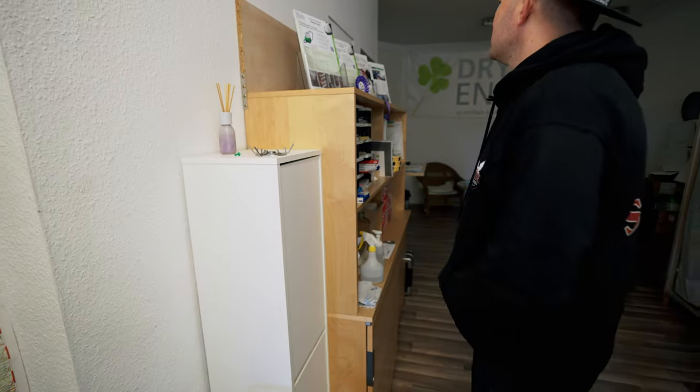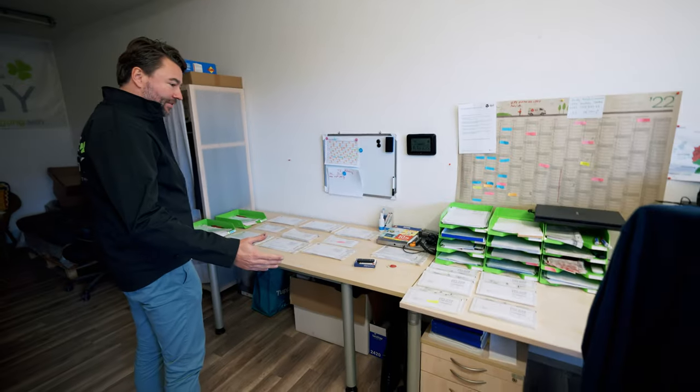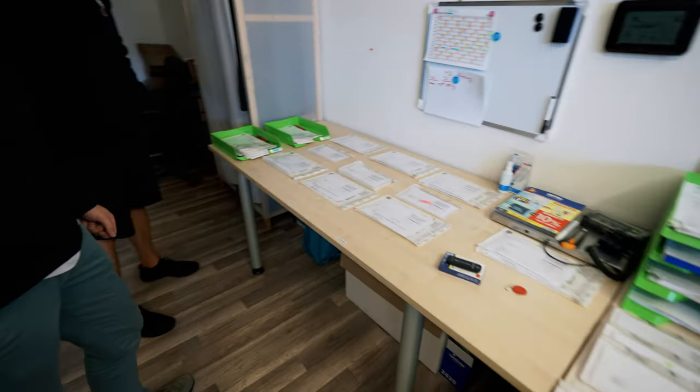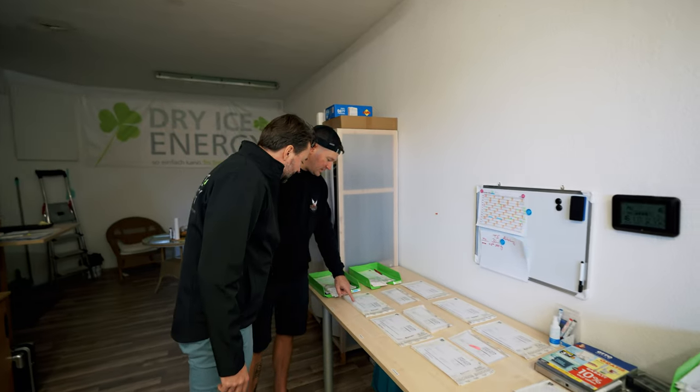I like it. So here's already everything prepared for tomorrow. Or for Monday, because we get a lot of orders in, and so they like to be prepared already in advance. 1.5 millimeter in 30 kilogram box.